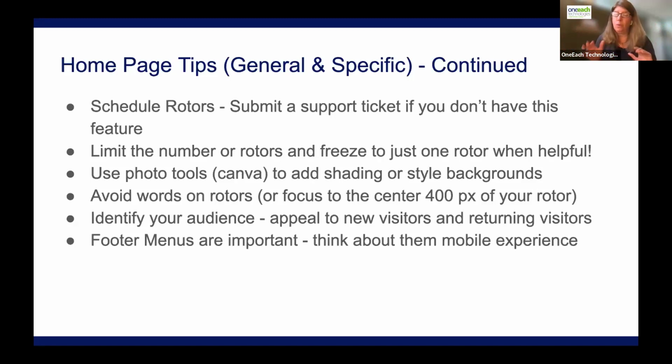1 to 2 is good. 3 is it. And then sometimes we just freeze the rotor and we don't rotate them. We just have something that we want to feature. I'm going to show you a sample. It happened yesterday with a customer. She's like, I need to feature this. So let's stop the rotor. So I'll show you what we did in that real life scenario.